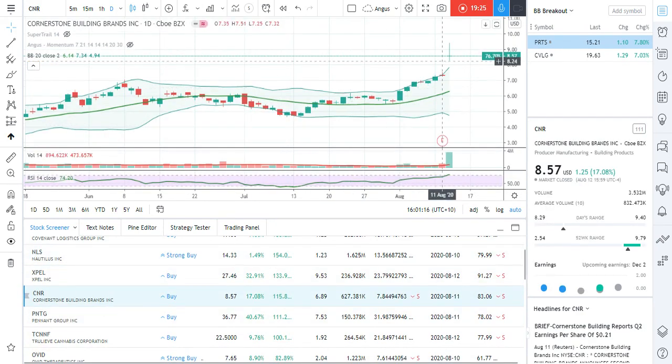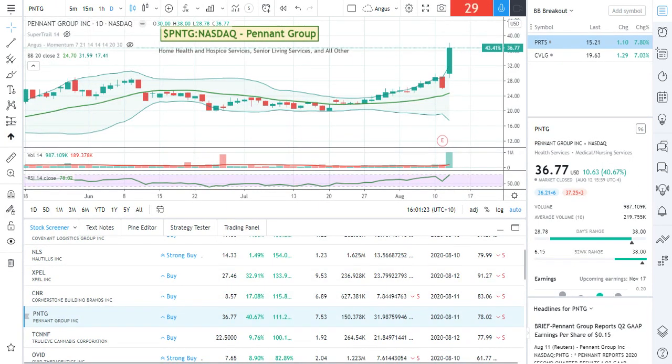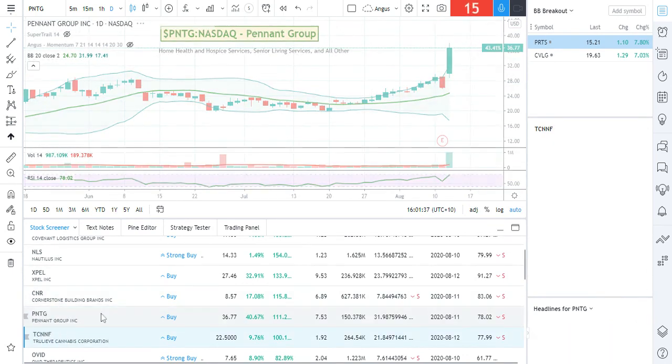CNR, again, a little fluffy, crappy candle, so I wouldn't be overly interested. PNTG, so again, a really nice big solid candle. You can see after earnings it went down for whatever reason, but then people had a bit better think. The RSI is sort of rocketing up, so again, that's probably when I'd hope for a little bit of a pullback and then buy again.